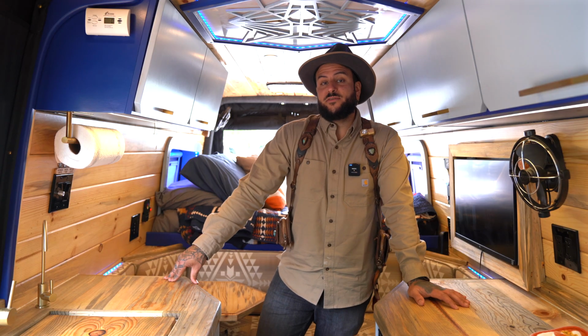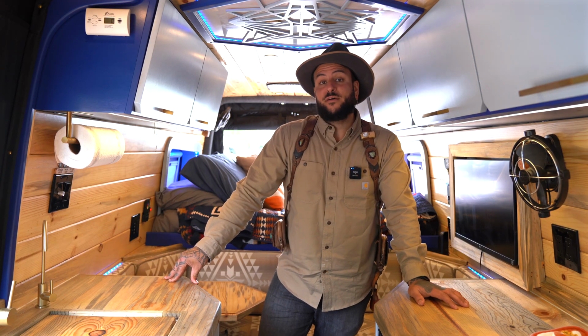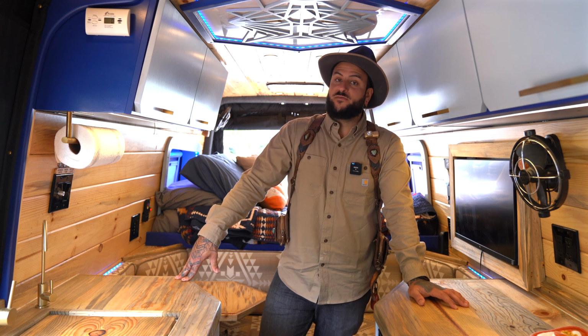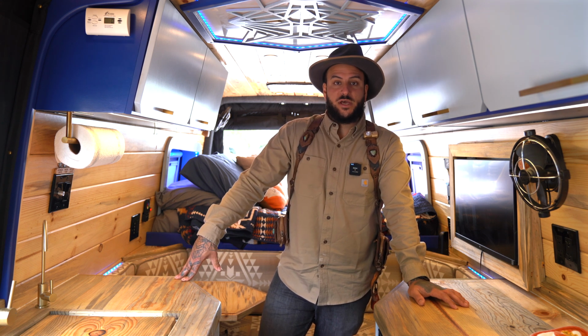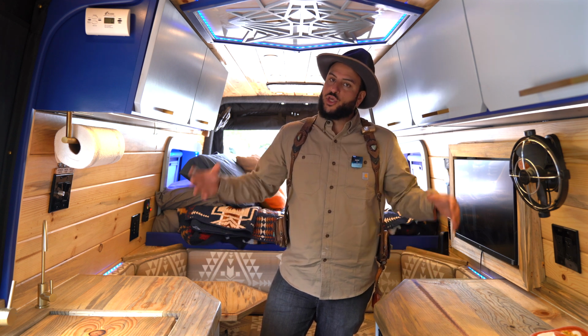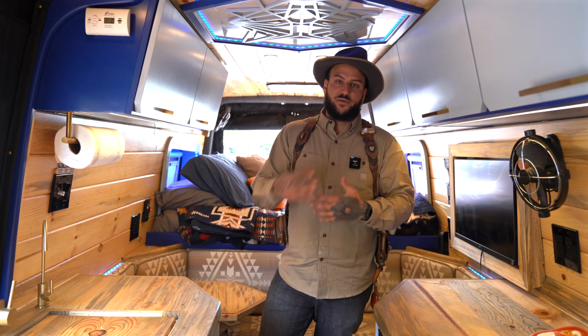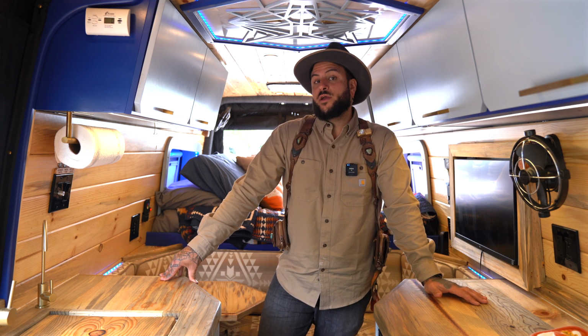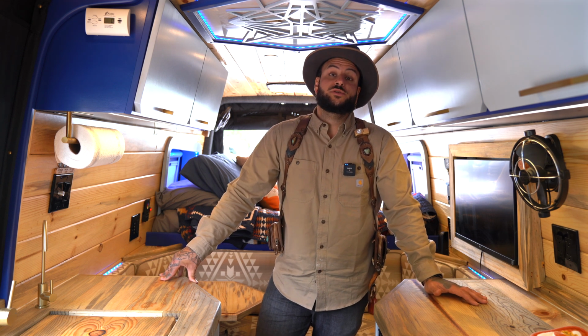So based on the namesake of the van, the Fox Den, our customer, the Fox, came to us and said, hey, we have been looking at all these different vans with all these different features. I like this, I don't like this, I don't like that. I had them compile a huge file basically of all the different design features that they saw out in the world so that we could take them all together and make something that they really could use and enjoy for a long time.